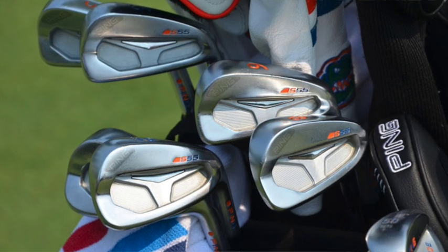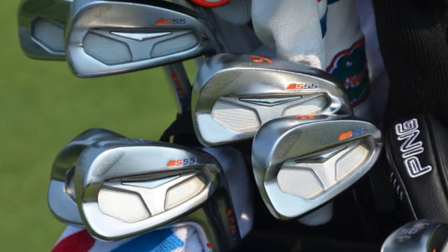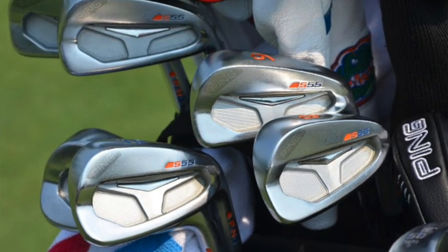Specifically, Ping's S55 irons are really popular amongst its staff players. Bubba Watson's got them, Louis Oosthuizen is playing those, Billy Horschel is playing S55s. Those are cast golf clubs, so you don't want to be under the assumption that pros are using nothing but forged stuff. But the vast majority, I believe, of pros on the PGA Tour are, in fact, using forged golf clubs.